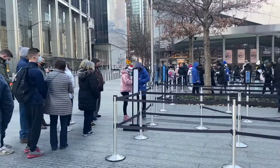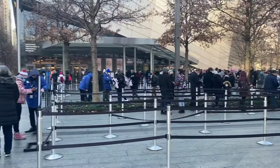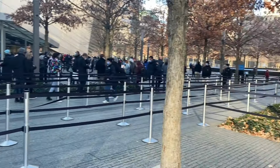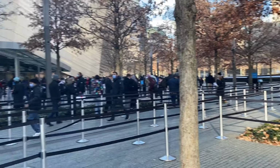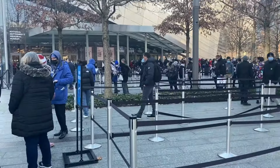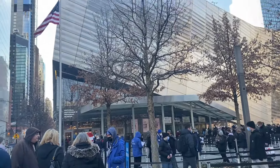So we are in the shorter queue because we have pre-booked. Definitely recommend pre-booking things if you are coming to New York. As you can see, it's really busy, so yeah, definitely better to pre-book things. Make sure you can get in and see what you want to do.